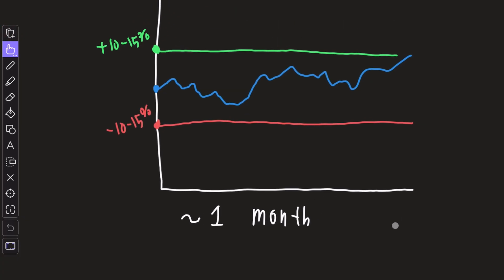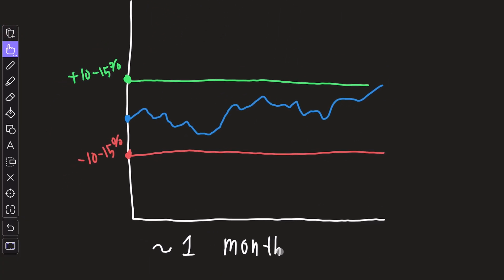So trying to put that visually on the graph here with NUSI, the time frame is roughly a month, and the price movements of the QQQ are allowed to move up and down roughly 10 to 15%. So the call and put options must be somewhere in that range.